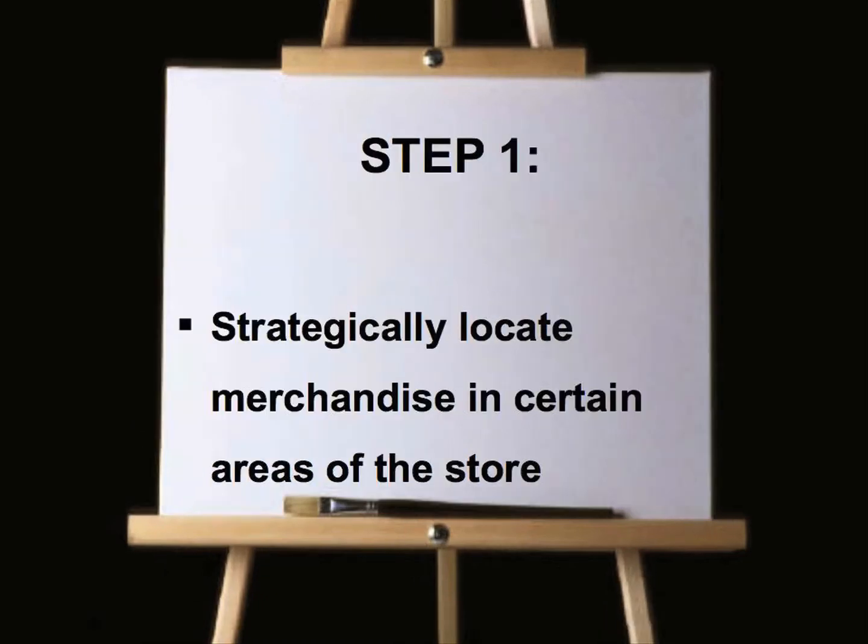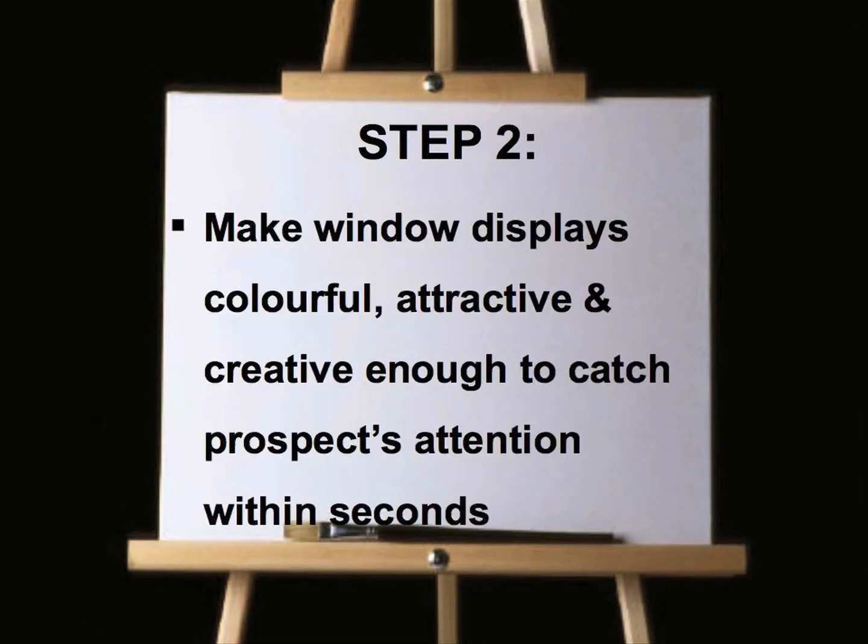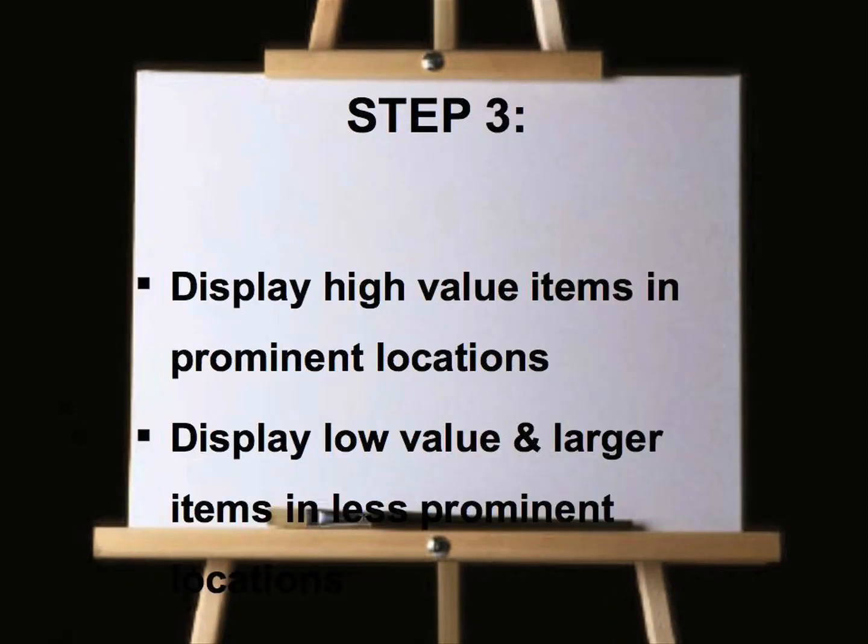Step 1. Strategically locate merchandise in certain areas of the store to attract customers' attention. Step 2. Make your window displays colorful, attractive, and creative enough to catch prospects' attention within seconds. Step 3. Take into account your target market and value of the merchandise when locating it in store. Display high-value items in prominent locations to attract customers. Display low-value and larger items in less prominent areas of the store.